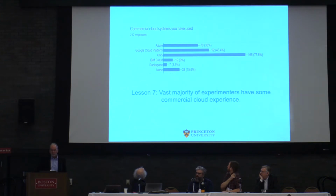The vast majority of experimenters have some commercial cloud experience. This is increasingly crucial as we're trying to understand the relationship between cloud research infrastructures and commercial cloud and how experimenters view both of these tools in their toolkit. They tend to think of them as separate things today. And perhaps as we hear more about hybrid infrastructures, which Giovanni was talking about this morning, and the tighter marriages between campus research computing and some of the commercial cloud systems, we'll get different reports about experience and behavior using commercial cloud systems.